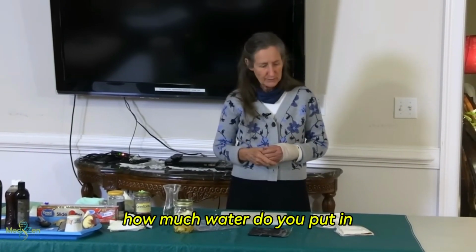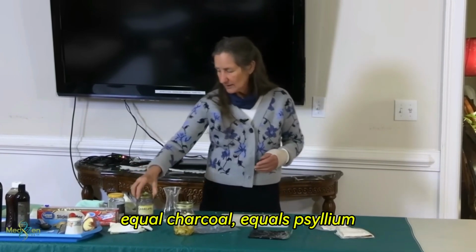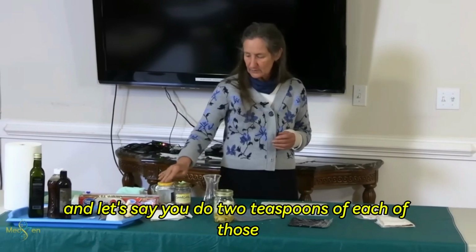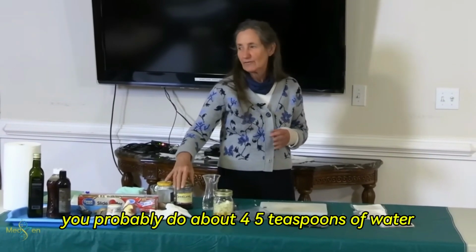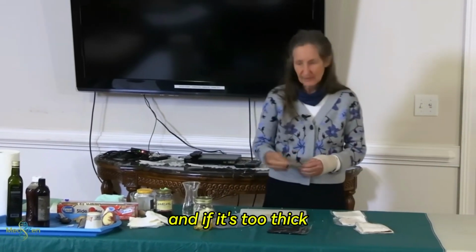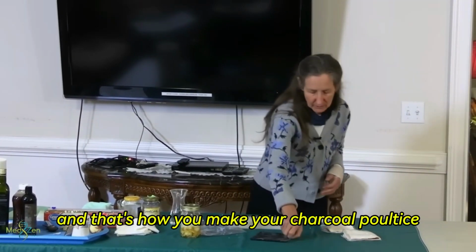How much water do you put in? You do about equal charcoal, equal psyllium, and let's say you do 2 teaspoons of each of those. You probably do about 4 or 5 teaspoons of water. I'm a little bit of a guesser. And if it's too thick, just put a little bit more water in. And that's how you make your charcoal poultice.